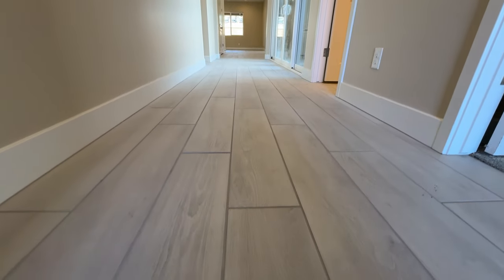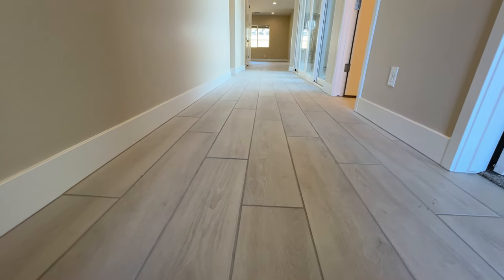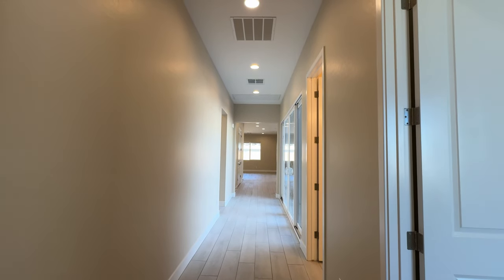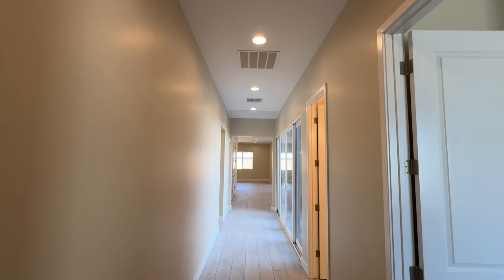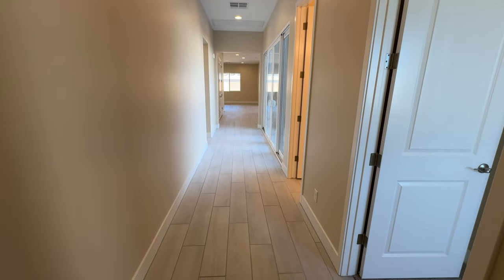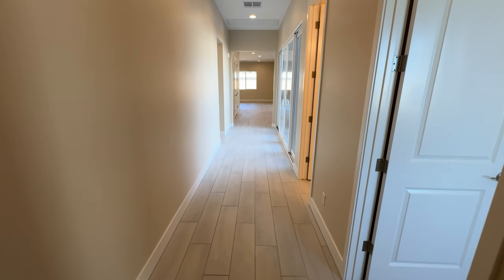First of all, I wanted to commend the designer of this home. They chose a really nice, gorgeous wood-like tile, and the baseboard looks 6 inches to me. I can't wait. The ceiling height at this community is 10 feet, so definitely it gives you that kind of larger home look. And the doors look 8 feet to me, so definitely making your home even larger. Now this is a long hallway.